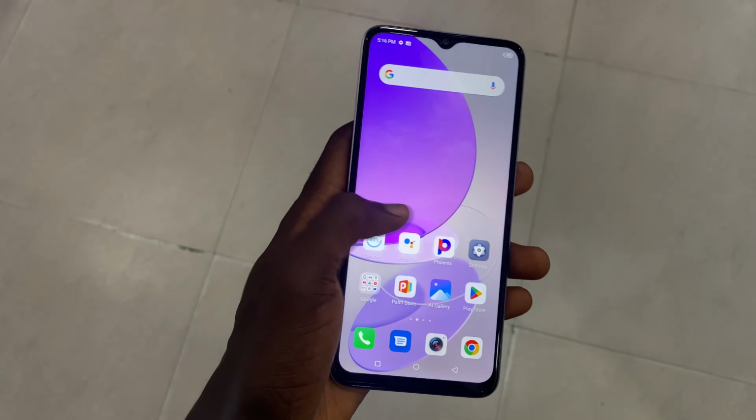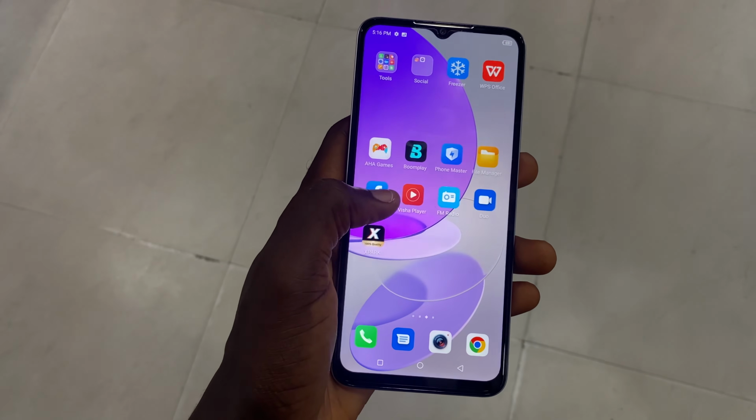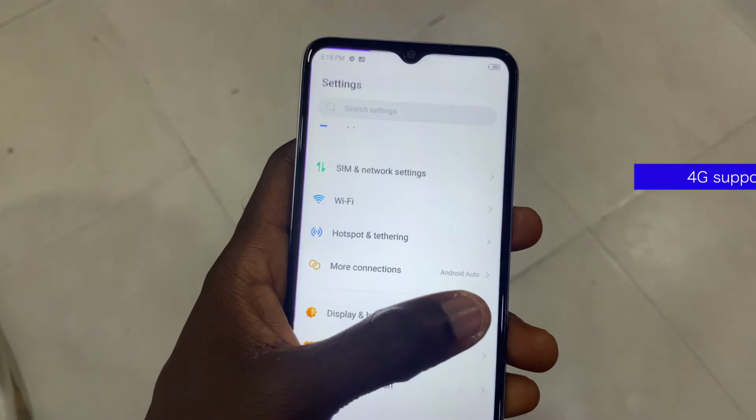Now, the main question here is: is the itel S23 worth buying? Should you go for it? Looking beyond this phone's design, that it can change from white to pink, what else does this smartphone have to offer? Well, the first one is connectivity. The itel S23 is 4G connected.